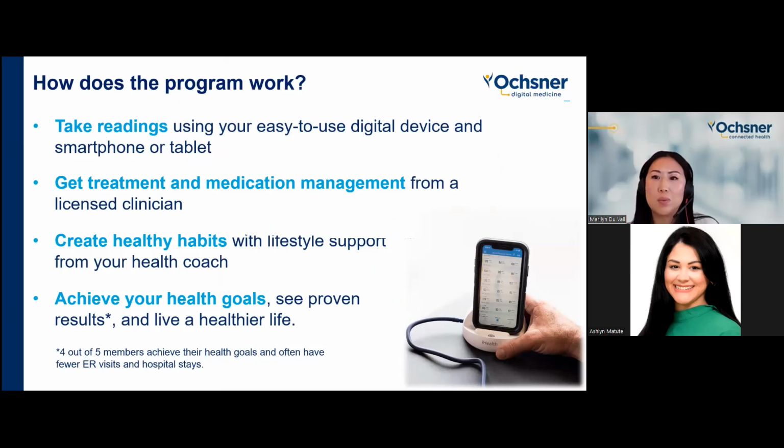In this digital medicine program, you'll have a dedicated care team to help you manage chronic conditions. I'll speak more on what those care team members are in just a little bit. I kind of alluded to it earlier. You'll be able to monitor your conditions remotely from anywhere, while at home or even while you're on vacation, using your digital device. And then the care team will help you get treatment, medication management, and also work with you to create healthier habits, such as working on diet and exercise.